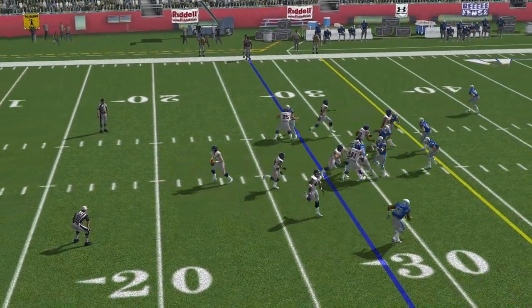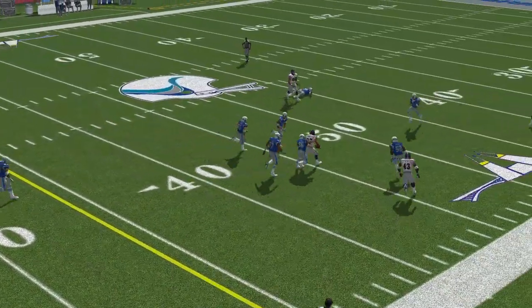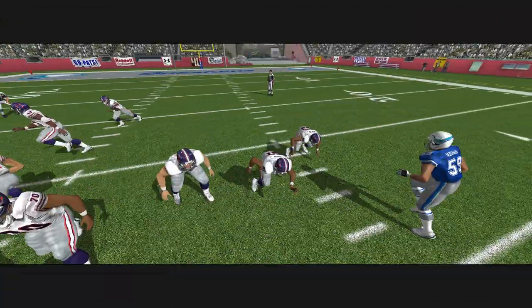There you go for the halfback. Nice play fake, throws it. And it's caught at the 40. Number 56 comes up to make the play at the 47-yard line.